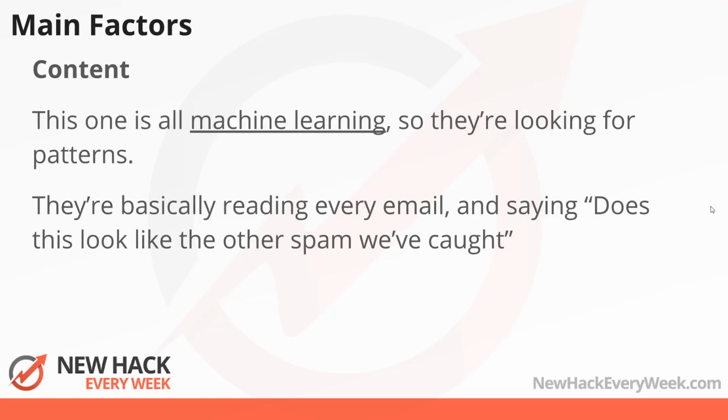Content is a huge factor. And so it's all about machine learning. I'm not going to get into the nitty gritty of machine learning, but it's basically the same as if a human was reading it. They're going to read every email and go, does this look like all the other spam that we've caught? They've got a registry of all this spam that they've caught, and they're just comparing against it. So you want to make sure that your content looks very different than all the spam they've caught. And not only that, all the promotions that they've seen before.